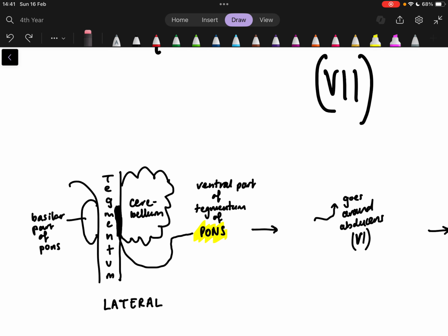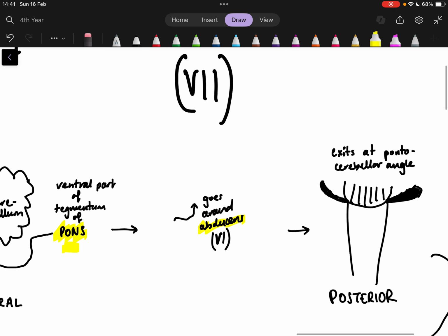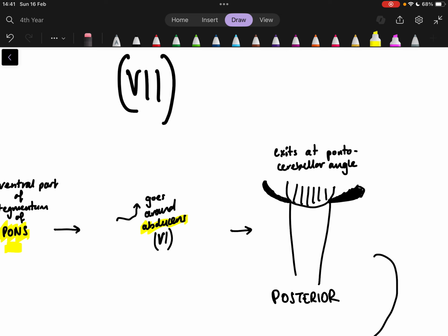the pons is where the nuclei of the facial nerve start. It goes around the abducens nerve, which also starts in the pons, and then it leaves at the pontocerebellar angle, which basically is the border between the pons and, of course, the cerebellum.